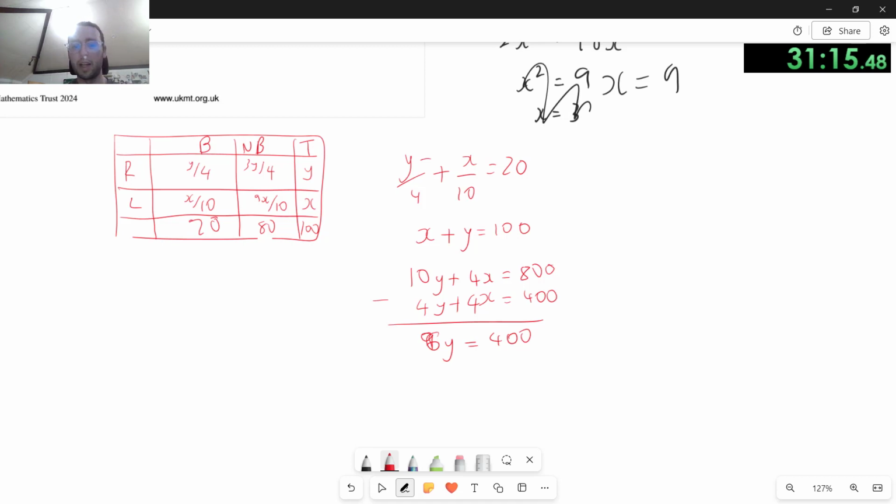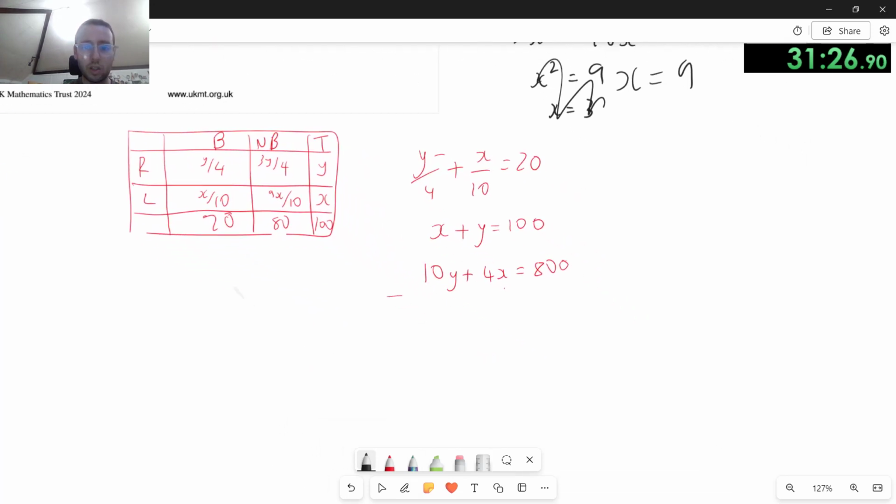I guess it doesn't matter too much. Okay, I want to find x. Let's do this again. Because it's a fraction anyway, so it doesn't matter, and it can be a weird fraction.